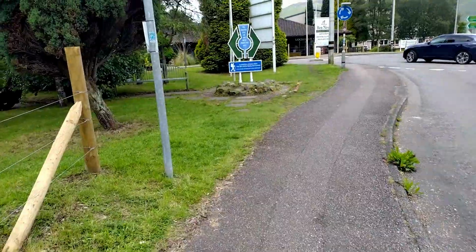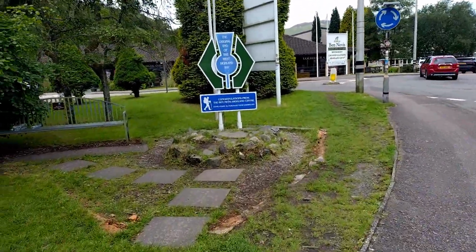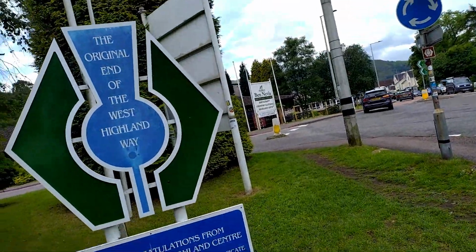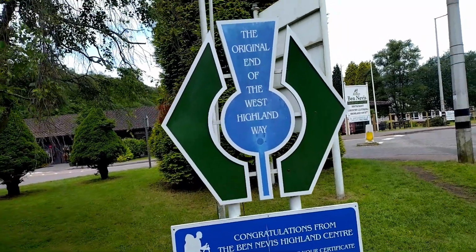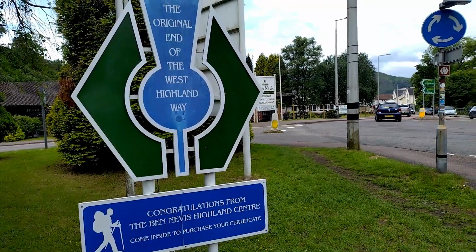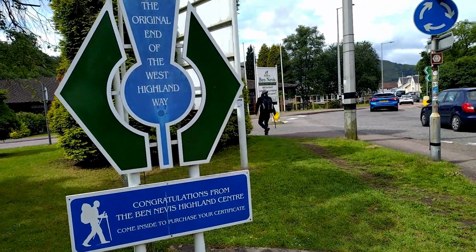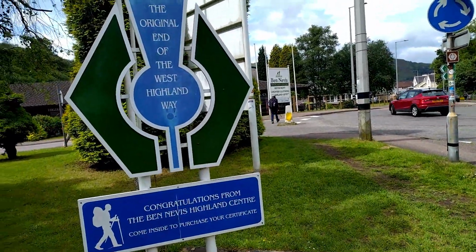Well, once upon a time, this would have been the end. And you can still go inside the Ben Nevis Highland Centre to pick up your certificate for a price. But now the ending has changed and you have to go all the way along the high street. So if you thought the commercialism that was nipping into the visitor centre and paying a little bit too much for a badge was commercial, the end of this will be too. But you know, people have got to make some money.